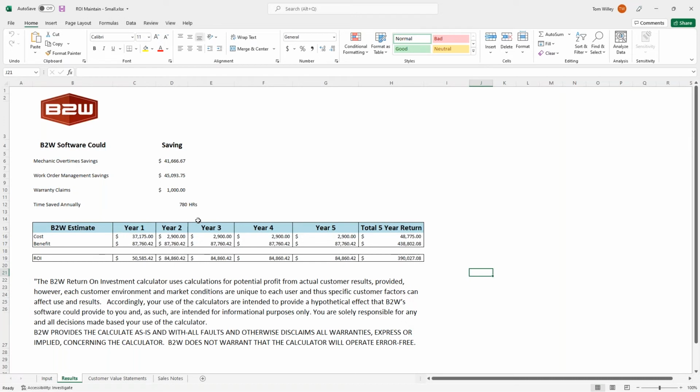And then as those years go on, you're still reaping the benefits of the more efficient organization, but your costs are going down because you're not buying those licenses every year. You're really just paying the maintenance on them. So that savings goes up to $80,000 a year. Okay? Now, that's a lot of money.